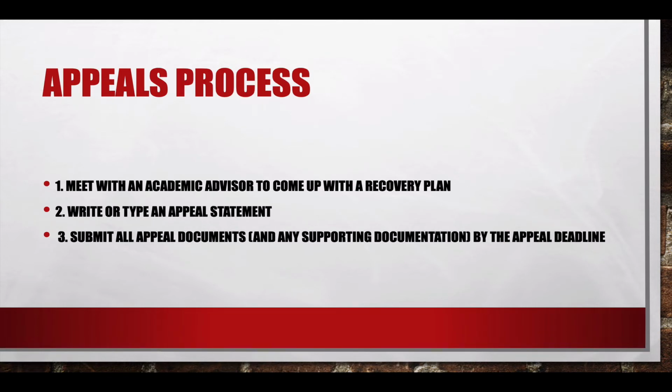Appeals process. This is my recommendation, and this is the university's recommendation as well, in order to make it as easy and as fast as possible. First step is meeting with an academic advisor. Next, if you do need an appeal, you're going to go ahead and write an appeal statement. And last but not least, you're going to submit the appeal and all the documents into the portal.